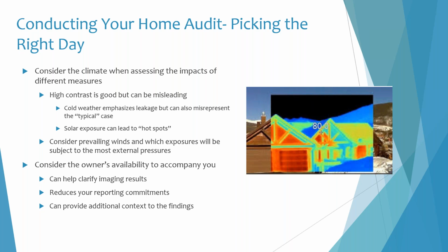For example, the house on the right here, if you were to just provide that to a homeowner and explain that there may or may not be heat loss in a roof assembly, that doesn't necessarily provide them any more or less insight than what they had at the beginning of the assessment. Instead, what you want to do is spend time working with them to both clarify the image results you're finding on the imager so that they understand what's happening there, but also so that they have the opportunity to contextualize what they might be seeing.